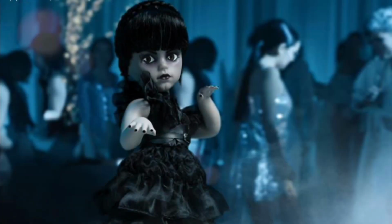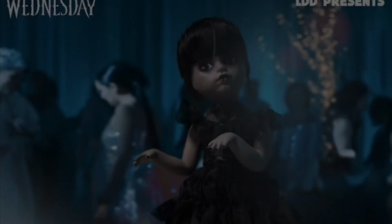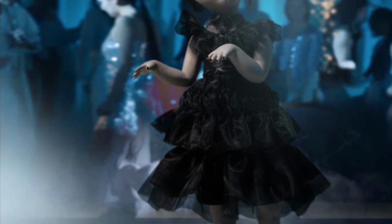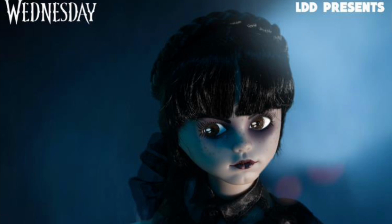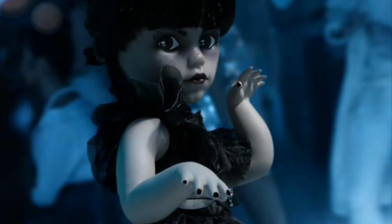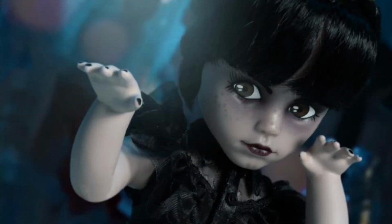Mezco Living Dead Dolls Wednesday Addams Dancing Version, April of 2024 release, and she's $52. Now she's 10 inches tall, 5 points of articulation, and she's got fabric clothing.